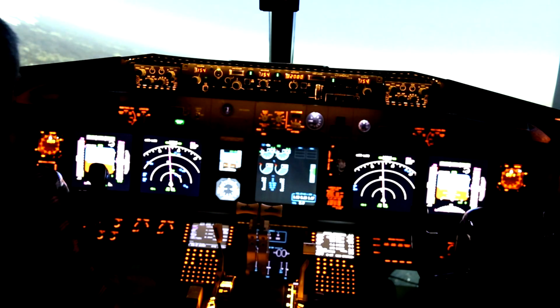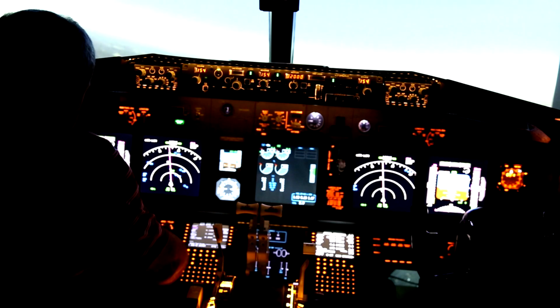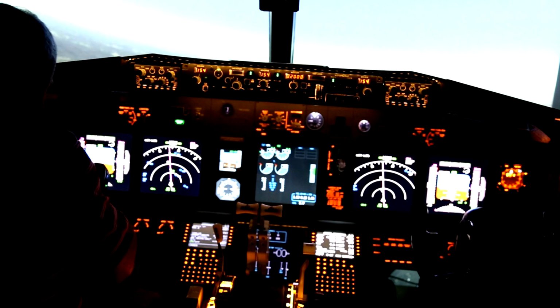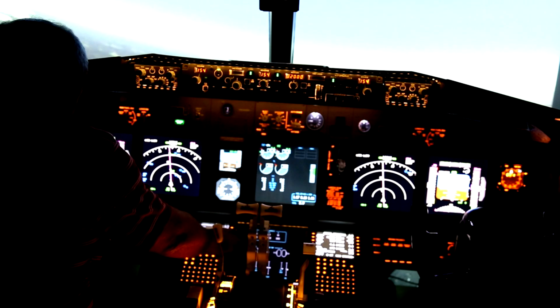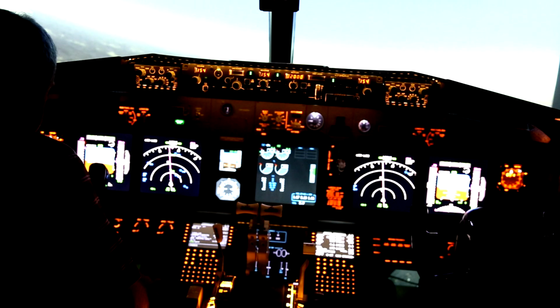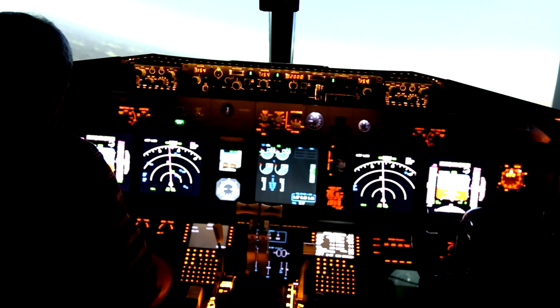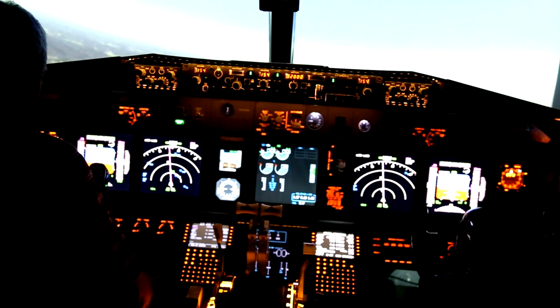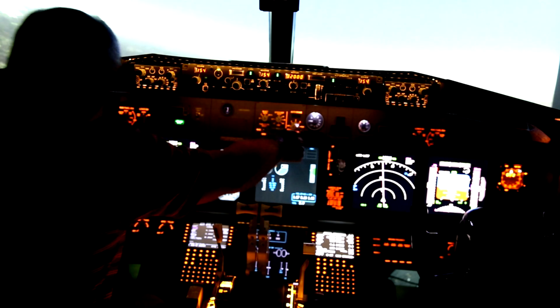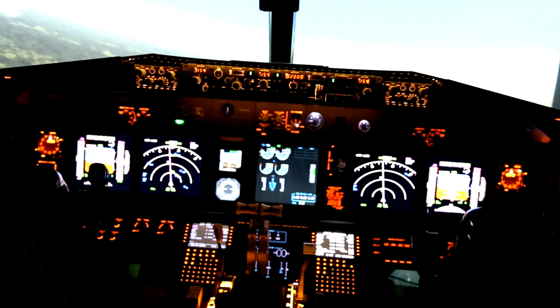So we are coming up on the top of descent now, so I'm going to go through and do a few things. We'll go into the menu and have a look at our approach. We're going to do a really slow approach this time, so I'm going to go 40 degrees of flaps and 130 knots. So I'm going to slow us right down so that we won't be so reliant on our brakes. So we've got that, and we'll have RTO set to 3, which should pull us up very, very quickly.